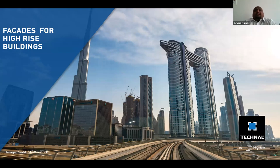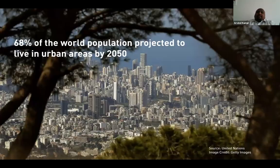And coming to today's topic, facades for high-rise buildings. Let me give you a quick synopsis of why this topic is so important to us. The United Nations says that 68% of the world population is projected to live in urban areas by 2050, which means that two out of three people will be in urban environments in the coming years, which means that spaces in cities are going to be more compressed, and what we call densification of the city is projected to happen. And probably the only way to address densification of cities is to build tall buildings. And that's something which we're going to address today. And I've got a fantastic panel of speakers, more than 100 years of expertise in this room.